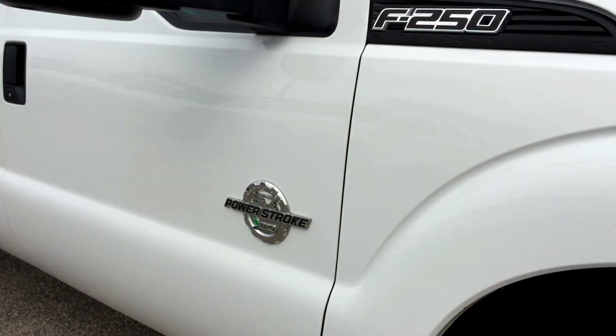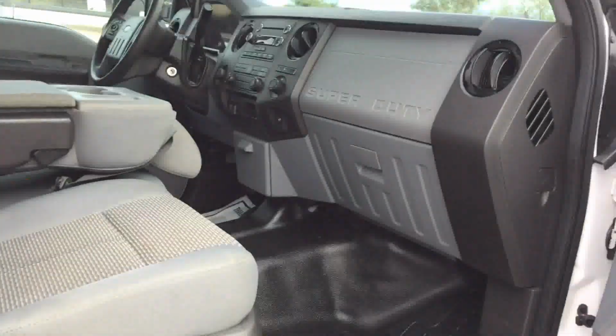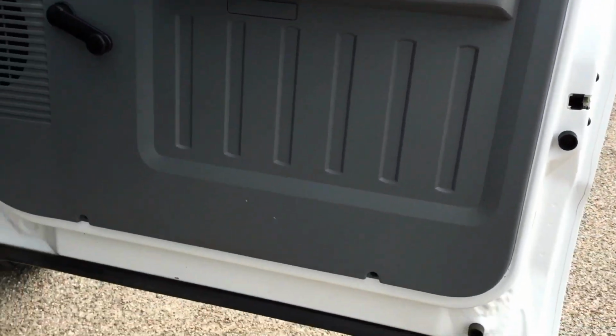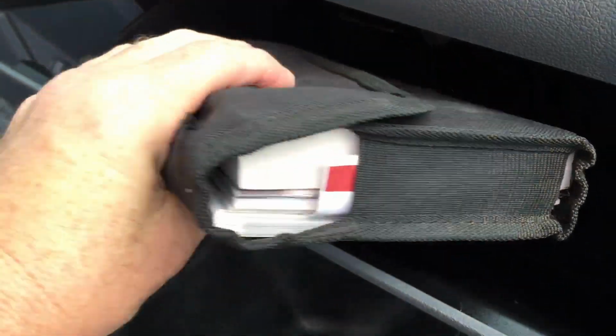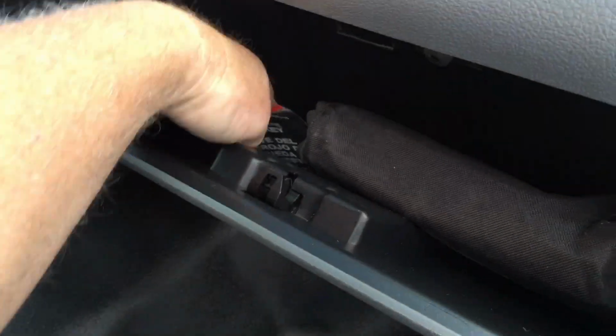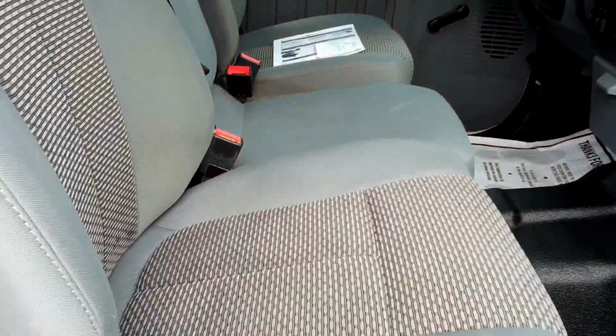Like I said, brand new tires. That's the Rancho suspension, which is the off-road suspension that they install at the factory for Ford in the FX4 off-road package. There's your manual, wheel key. I do have a Carfax over there I'll show you in a second. Nice truck.